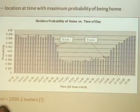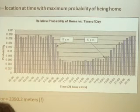So what the algorithm does is, for every person, it tries to find if there's a GPS point in the highest probability bin, and if there is, then it says, okay, that must be where they live. If there's not one in that bin, then it looks at the next highest probability and on down the line like that. How do you calculate this probability?